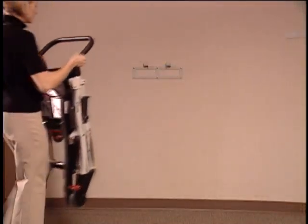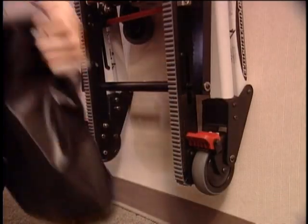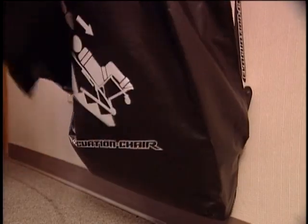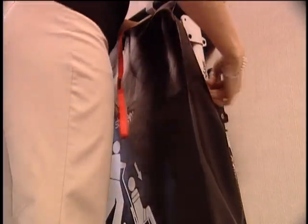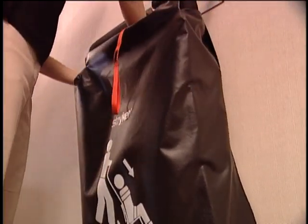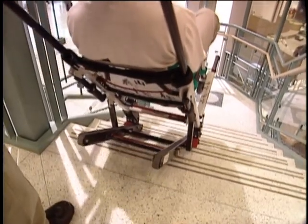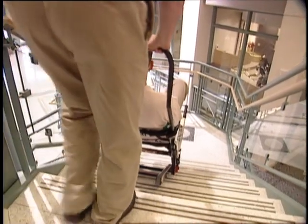Return it to its optional wall storage bracket and replace the optional protective cover by slipping the bottom pocket over the wheels, wrapping the side flaps around the chair frame, pulling the top flap down between the bars of the upper control handle and attaching the Velcro strips, and attaching the red handle strip to the Velcro on the front of the cover.